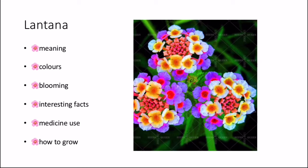Some medicine uses of Lantana is that it's used for the preparation of flower essences for sexual dysfunction medicine. Lantana extracts can treat eczema, asthma, ulcers, high blood pressure, rheumatism, and intra-abdominal viscera.